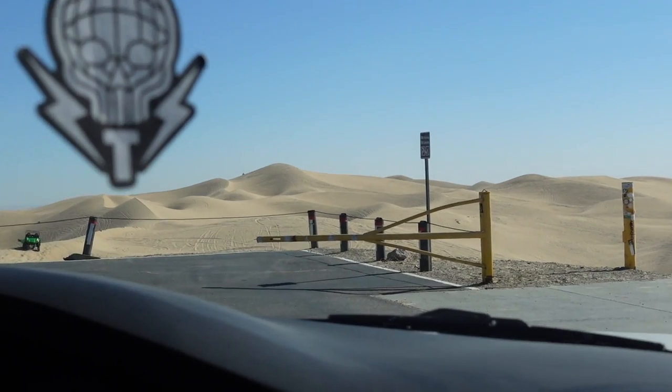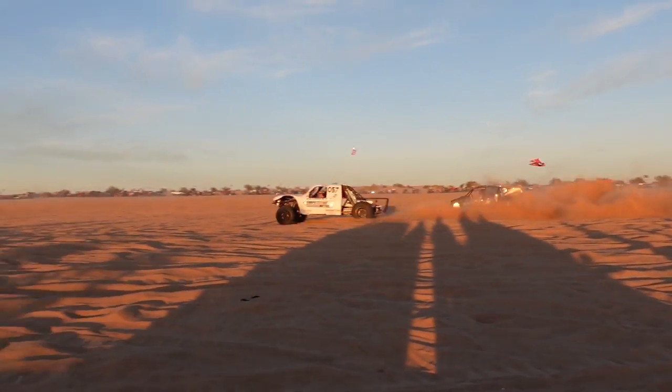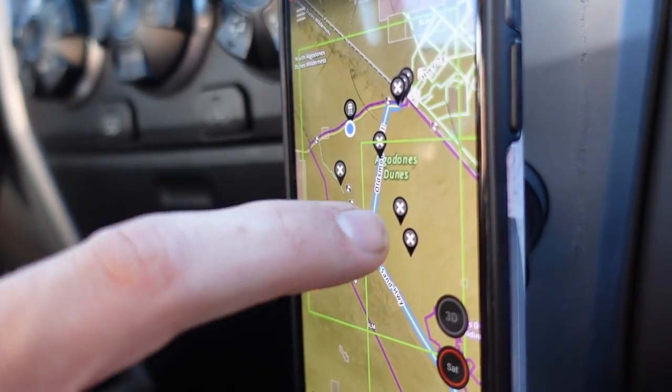This is Glamis Sand Dunes. The view from up here is epic. This is a cool feature of this Onyx app that we're using.